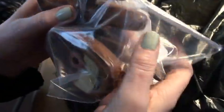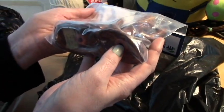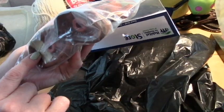And this one is Treasure Craft. Arizona with a roadrunner and a cactus. For your souvenir. Cool stuff. And they have the rubber stuff. Oh, it says 1982, and somebody's name. So, awesome.